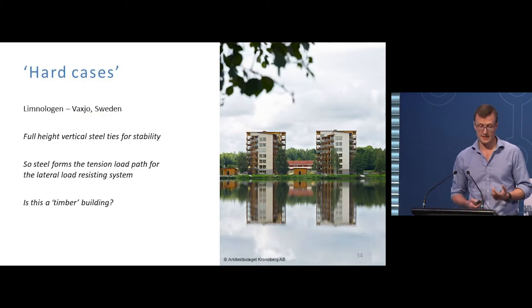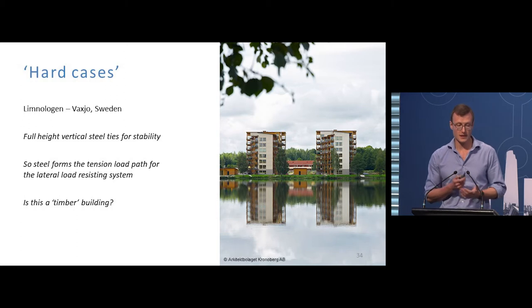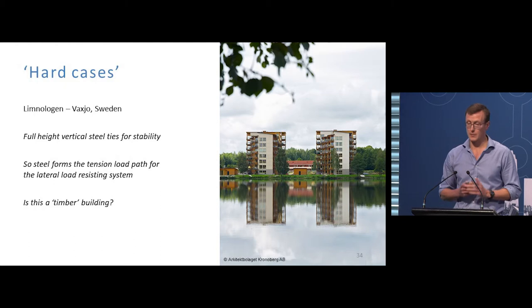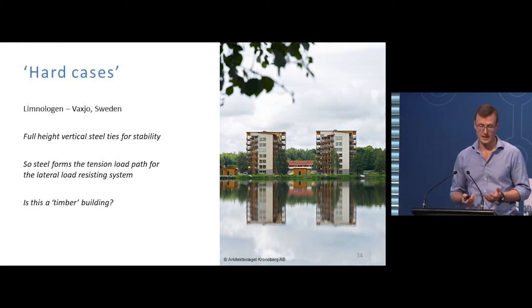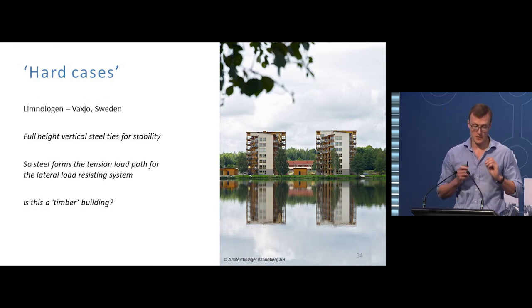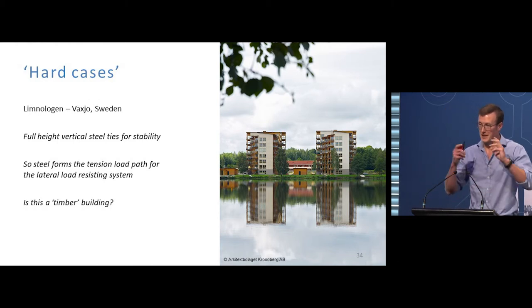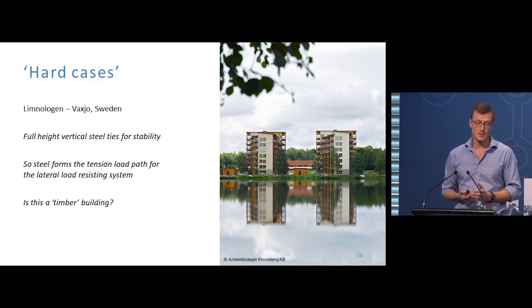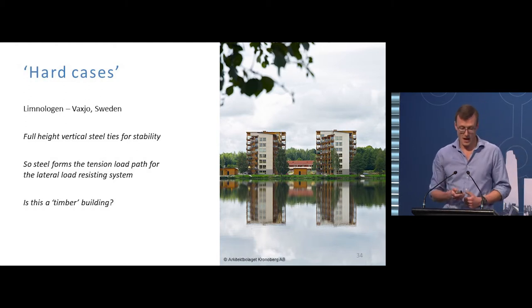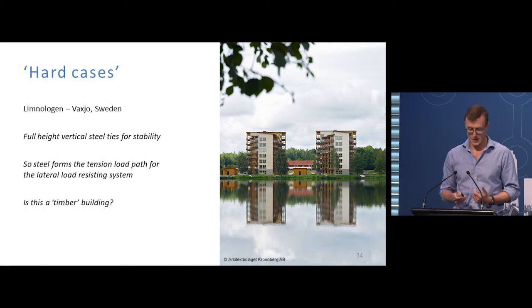So we get some hard cases here. The Limnologen building in Sweden, as I understand it, has full height vertical steel ties as the main tension force path in the lateral stability system. Now, the building is overwhelmingly timber, but it has this very critical force path made of steel, which is required to make it work. Is that a timber building? I would say no. To me, that's a timber steel composite. It's using two materials together to their best effect, certainly. But I wouldn't say it was straightforwardly timber.